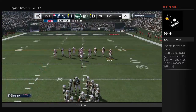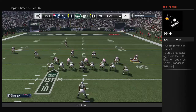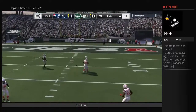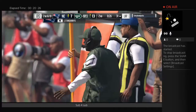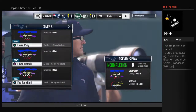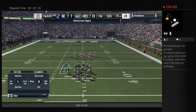And a great spot to start this drive from here. Following the interception here, Fitzpatrick throwing middle, but it's incomplete. In today's NFL, these big guys are featured receivers. They move them all over the place to try and find good matchups, and they had one. They were just unable to complete the pass. And on 2nd and 10 now.